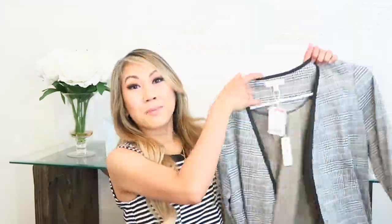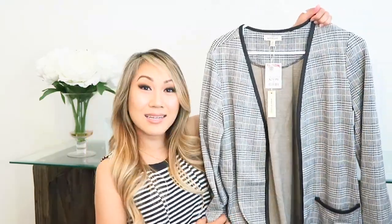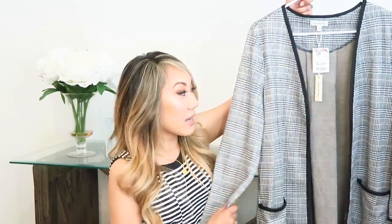This one is by Maxx Studio. I got it in a size small. It was $29.99. This also has pockets. It is a long line blazer, and of course it's long sleeve. It has this black trimming all around, including the sleeves all around and through the back. This is how the back looks. And this color is in the tan and black and beige color. It is a thicker material than the previous one. And it is pretty oversized, but I love that it has pockets.